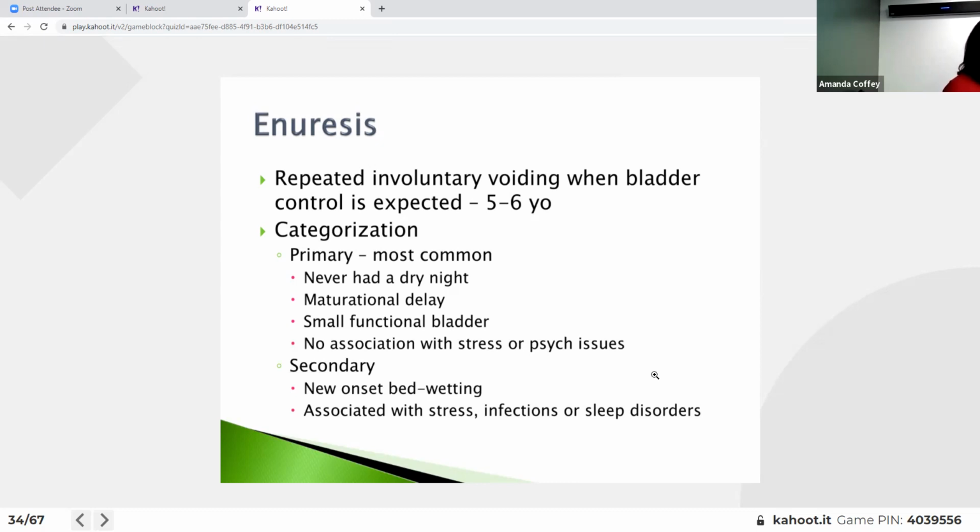Secondary has been reliably dry for at least 6 months, and then all of a sudden begins bedwetting. So this can be associated with stress, infection, sleep disorders. If you have a kiddo that maybe is like 3 or 4, and you know they've done really well, they haven't wet the bed, and then all of a sudden a new baby comes, they start wetting the bed. They're a little stressed. Someone new's in the house, okay?